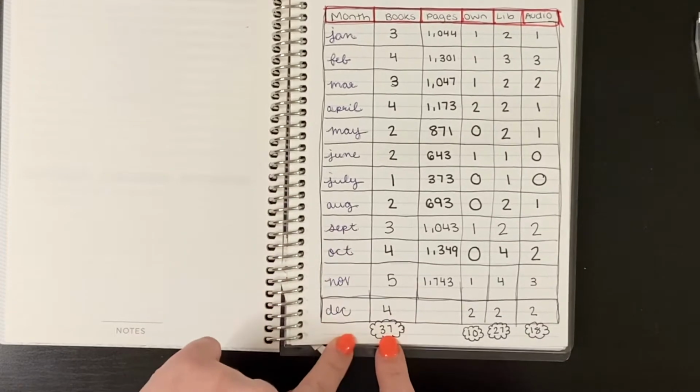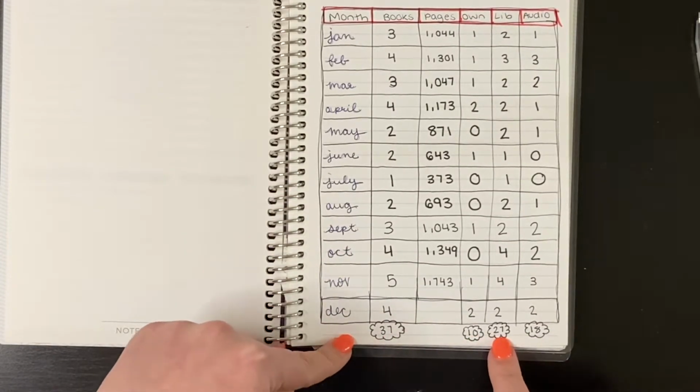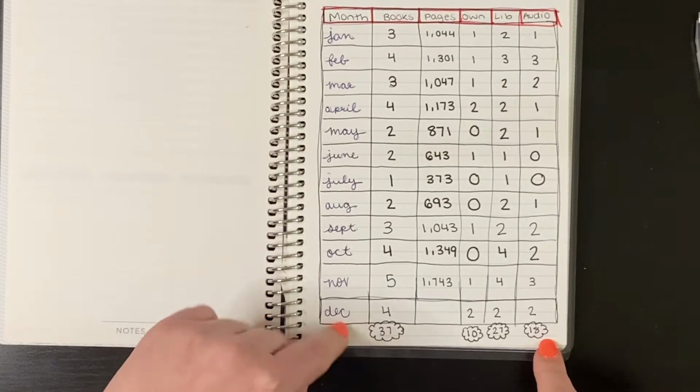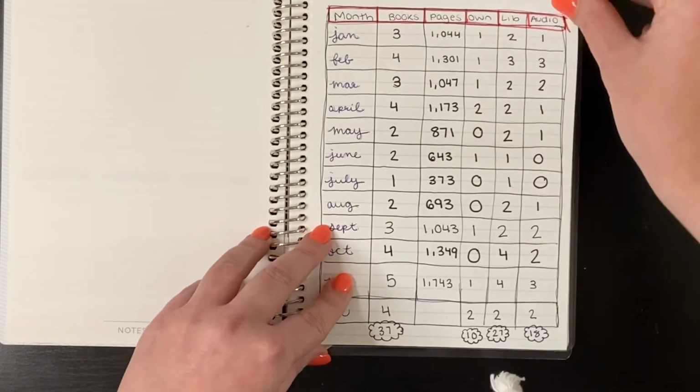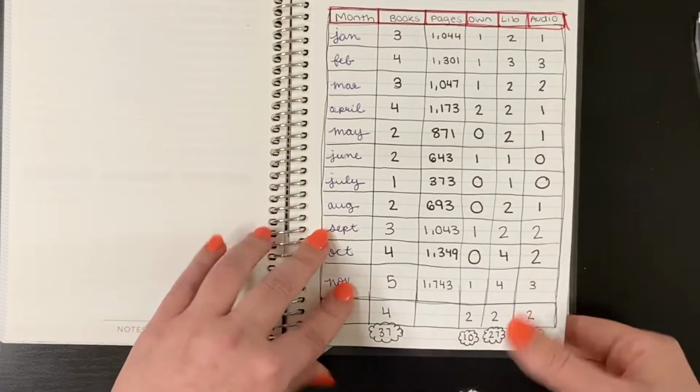But yeah, so 37 books total, 10 of those I owned, 27 of which I got from the library, and I had 18 audiobooks this year too, so that's really fun. That's good to know, because clearly I need to read more books than I own.